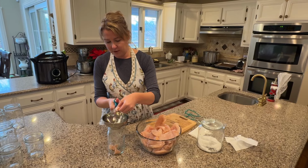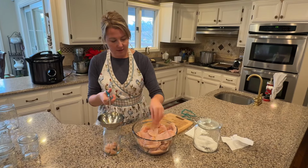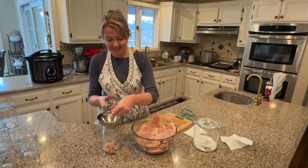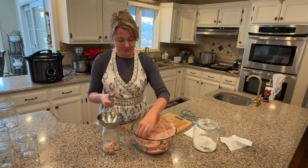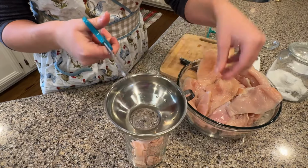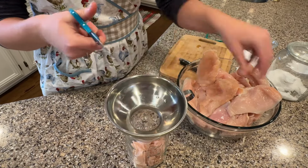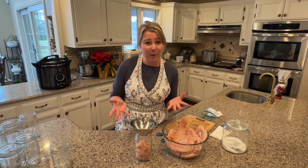we're gonna fill up our jar, and our chicken is raw. That is why we call it raw packing. This is so simple. This allows the chicken to cook a little more evenly inside our jars. Cubing the chicken is actually the longest and hardest part of this entire project.